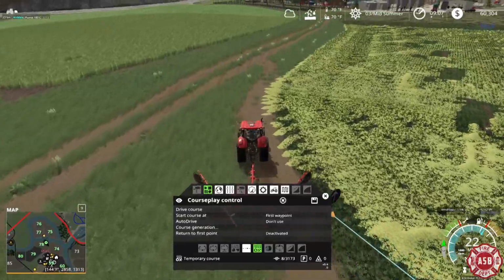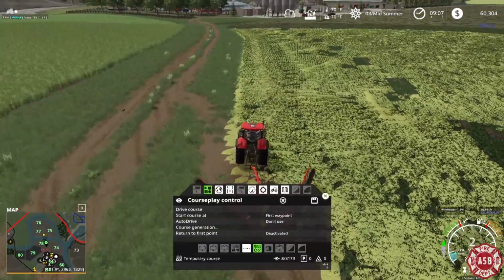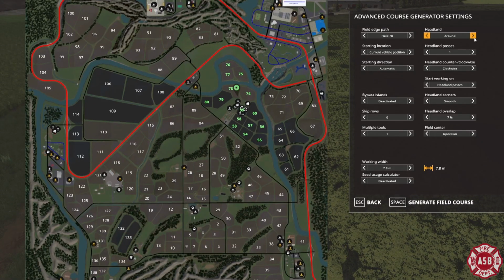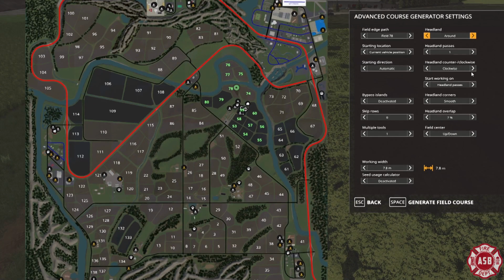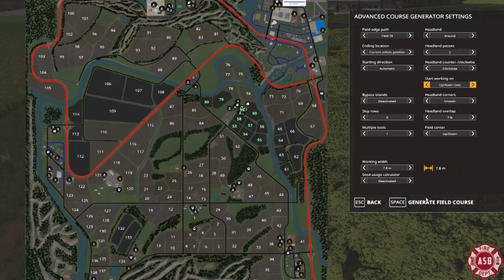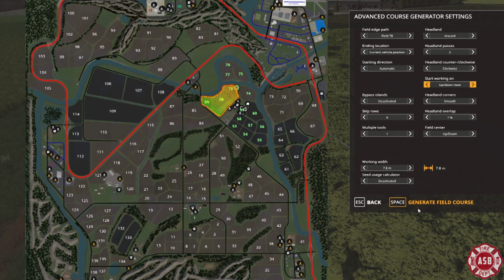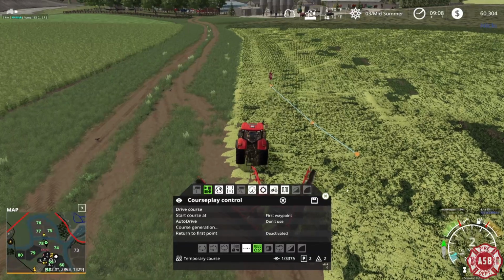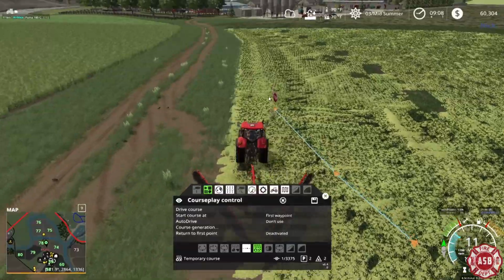Let's start more like here. Let's clear that out. Let's go ahead and do one headland pass, clockwise around. Actually, let's make it 2, clockwise around. We'll do the up-down rows first, and we'll see what we get out of that. Alright, and we're ending up here, apparently.